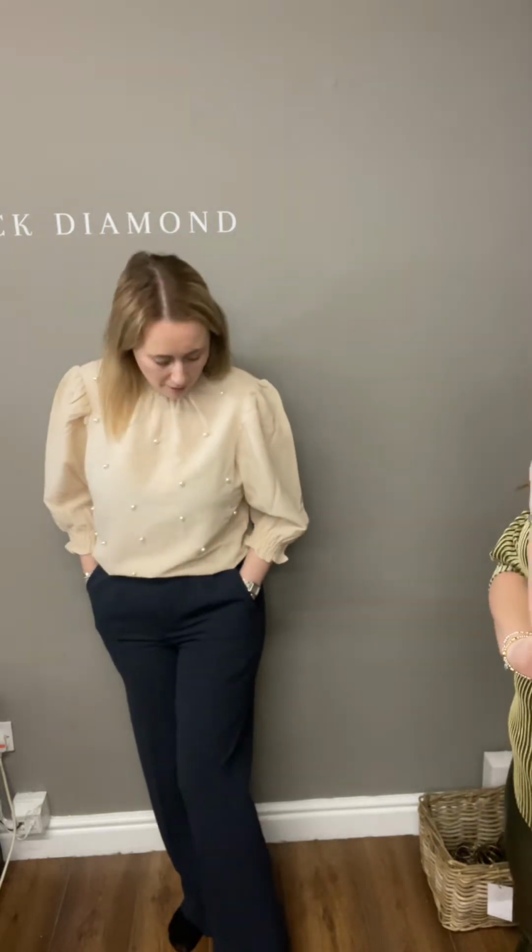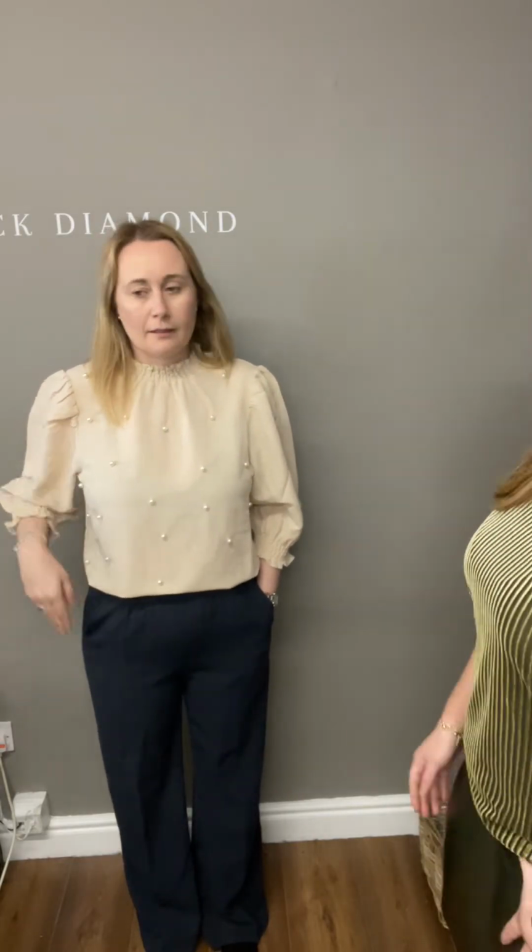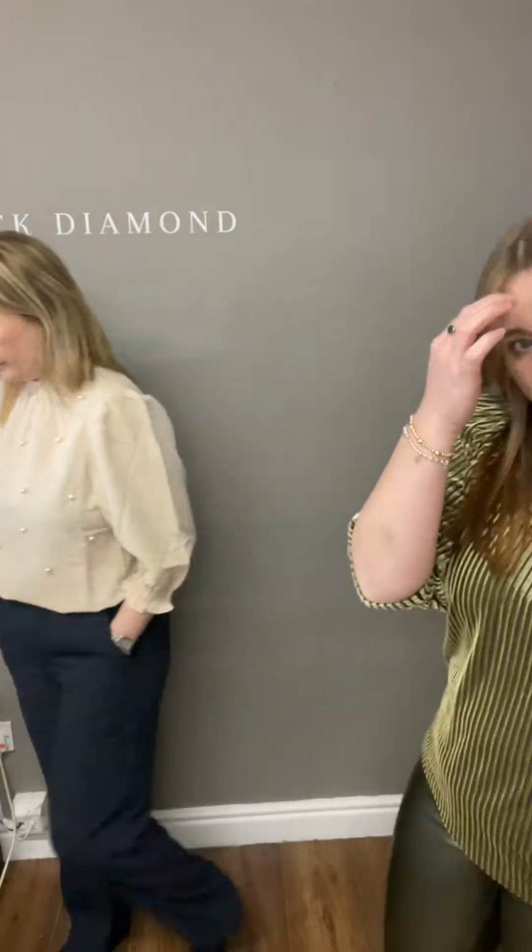These are £47, small, medium or large, with an elasticated waist. They're a lighter fabric, not too heavy, but okay to wear in this weather. Good length on me, but equally good if you were tall. I did a little reel today styling these, so have a look. That top's good being pale, because a lot of the time in winter we go dark, and if you've got a dark bottom, you need a pale top. So 50, 47.